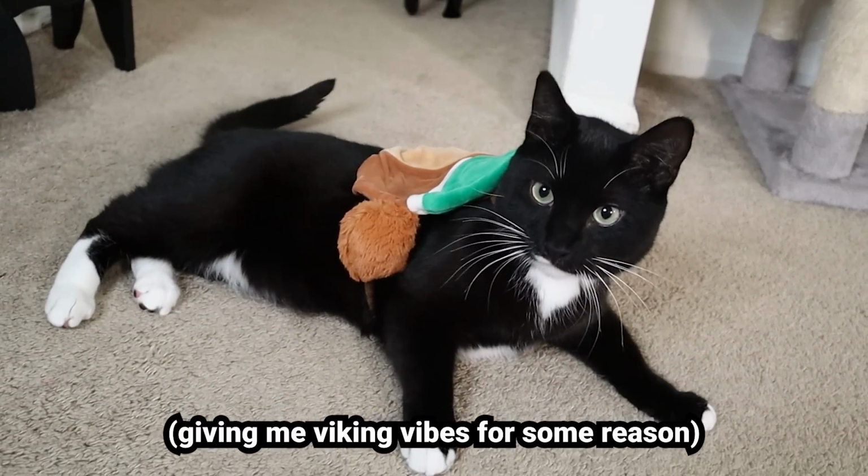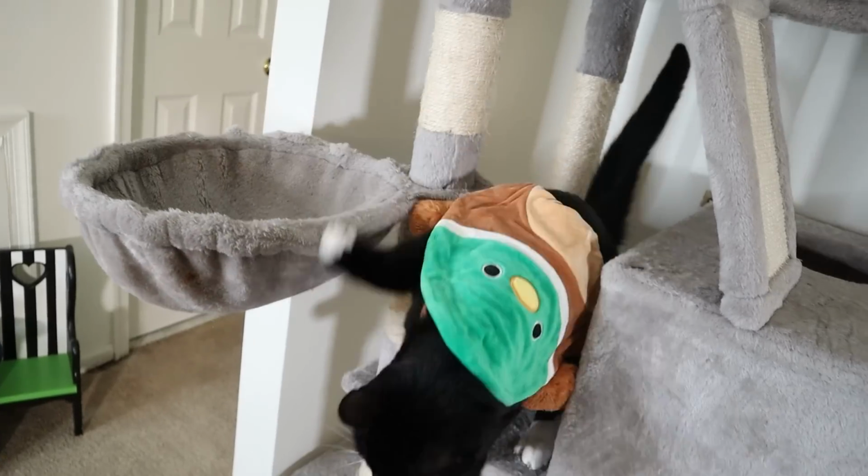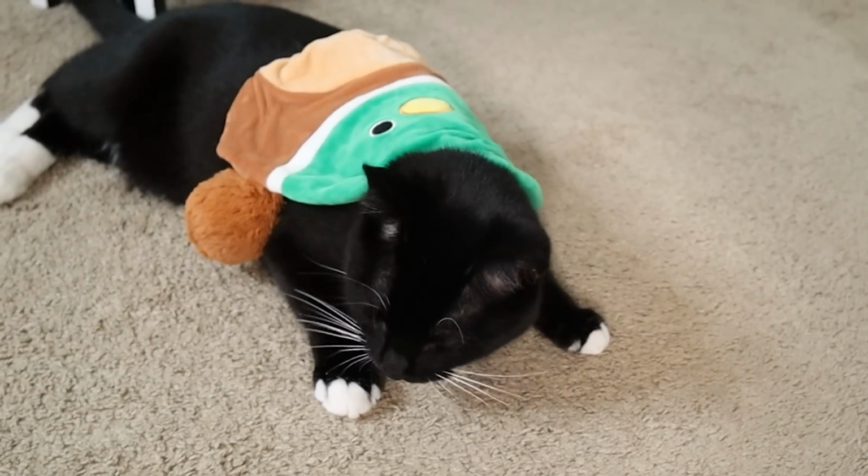My cats don't wear clothes. They prefer living life in the nude. But I figured today, with my supervision, it's okay if they dress a little modestly for a few seconds.